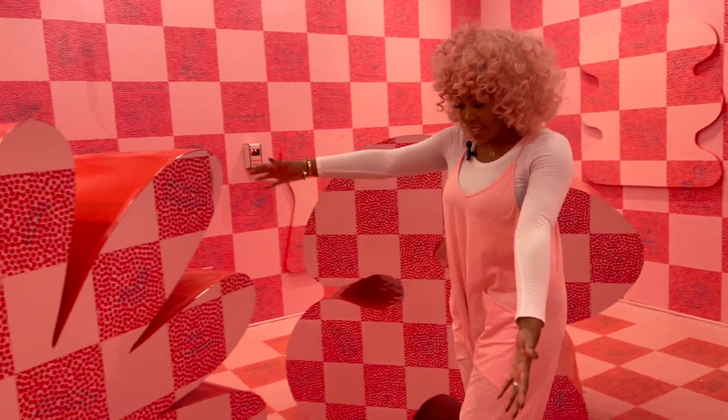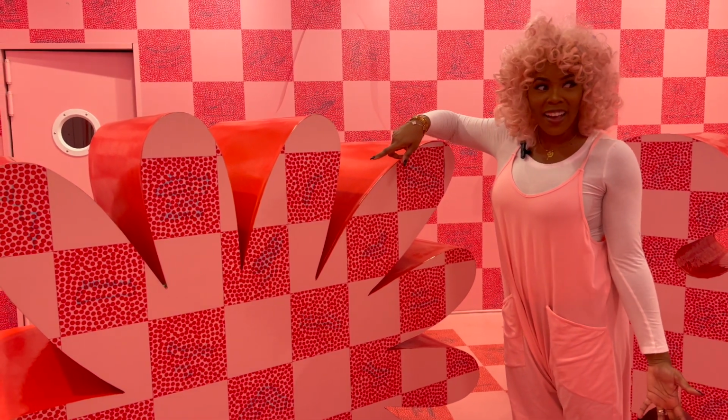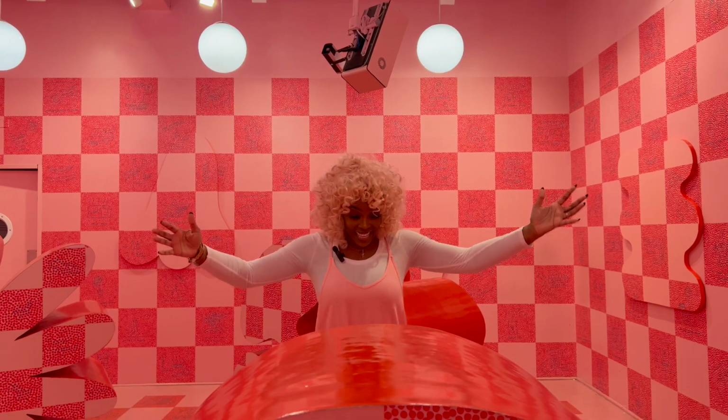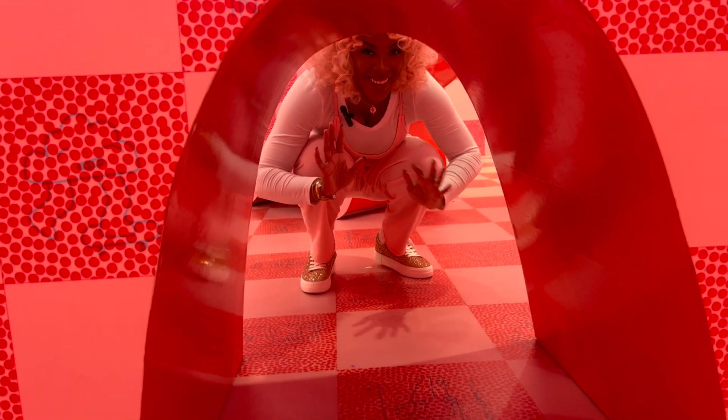Wow, this is shaped like a flower, full of red polka dots. Wow, look at this cool tunnel. There you are.